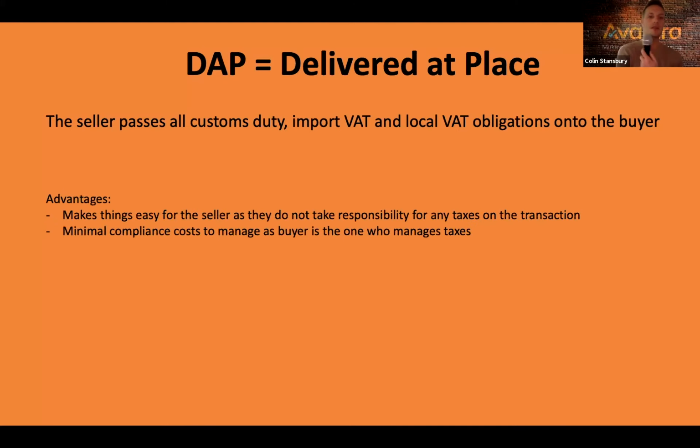Righty-ho. Here we go. So DAP, what does it mean? It means that the seller passes all customs duty, import VAT, and local obligations to the buyer, right? Which means you just say, forget it. I'm going to do the sale, and I'll leave the rest up to you, the consumer. The advantage is it's really easy for you as a seller. You don't take responsibility for any taxes in the transaction, and it's a minimal cost. It's really cheap. You just sell.